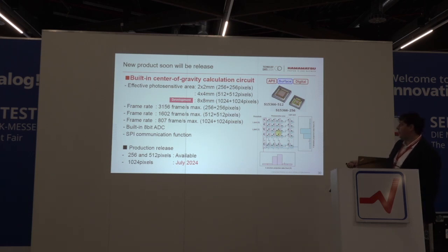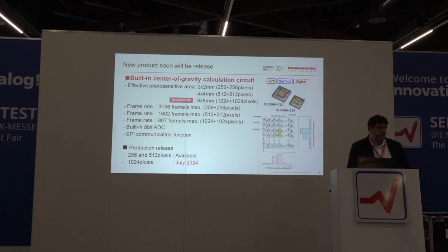We already provide this sensor. You see the first 2 lines are samples that are already available, but next month we will also release the new one, 8mm with 1000 pixels, that has a frame rate of 800 frames per second, and SPI communication. So this is very helpful when you need to detect the position, because the reliability of this sensor is very high, as it's monolithic, and it is very, very fast in the reply.